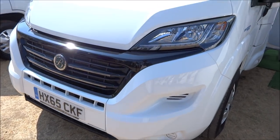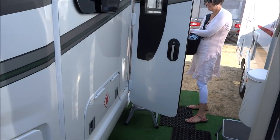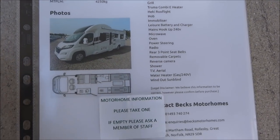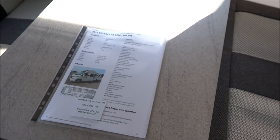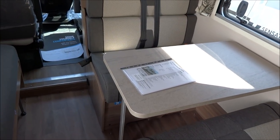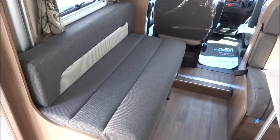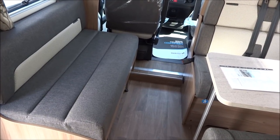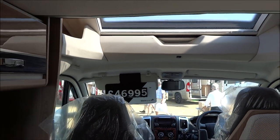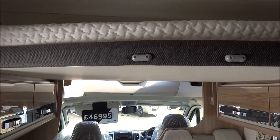This one's a 65 plate, £47,000. There's no point in changing this size. Well, this layout is really good if you've got a family, because you've got a dining area here, 6 seat belts, so you can carry 4 passengers plus the 2 in the front, and you've got a nice little lounge there, which is equivalent of our lounge in the Bolero. Really nice lighting here, and of course a drop down bed which comes down as well, so already you're sleeping 4 people in the front of the van.